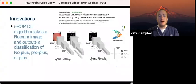When we think about artificial intelligence for ROP, we think about that in one umbrella, but it's really lots of different ideas that we can talk about maybe in the discussion. There are many different indications for use for how this might get incorporated in screening. But what we did is develop a ROP classifier that classifies plus disease based on a reference standard diagnosis. It takes an input image and outputs a diagnosis of no plus, pre-plus, or plus. That was the first thing that we developed.